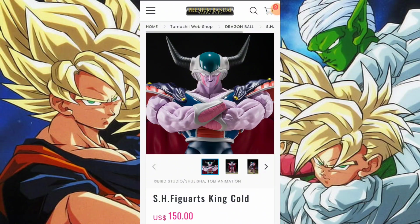Now we're on PremiumBandai.com, and as you can see, this is where the heartbreak and pocket break begins, because $150, the most expensive Premium Bandai Dragon Ball figure to date. Now, to be fair, if you compare this, for example, with something like Mecha Cooler, it's a little different off the strength that Mecha Cooler was like a regular size figure. This is a much larger figure.